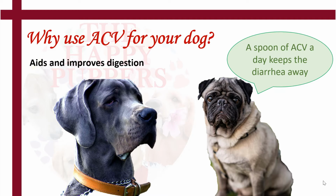So, apple cider vinegar can also be used as a treatment for dogs' diarrhea because it helps to balance the digestive enzymes, and it can heal an upset tummy soon. So, as it's written in the slide, a spoon of ACV a day keeps the diarrhea away.